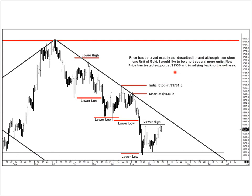Now prices tested support at 1550. Here's our big support. Everybody's talking about 1550 is going to hold, and there's no way price is going to go below 1550. I'm in a private tweet with the top 50 fund managers. 1550 is golden. Buy all you want at 1550. It's going to make 2,000. Everybody's sure it's going to hold. Price has tested support at 1550, and now it's rallying back. And to me, it's rallying back to a sell area.